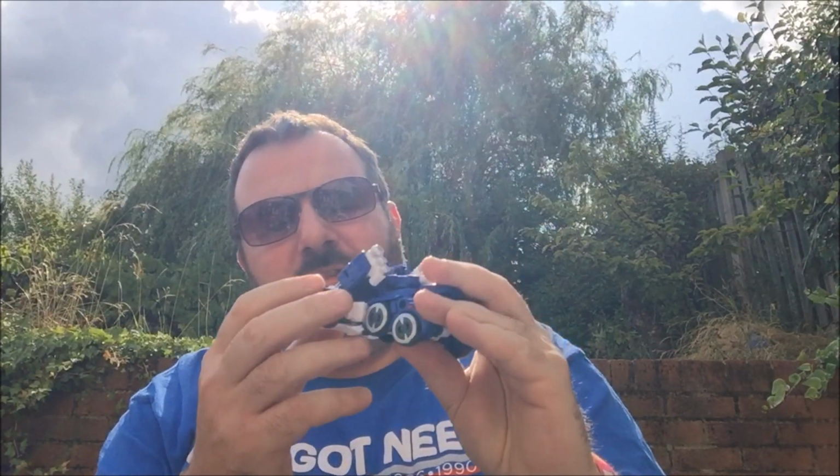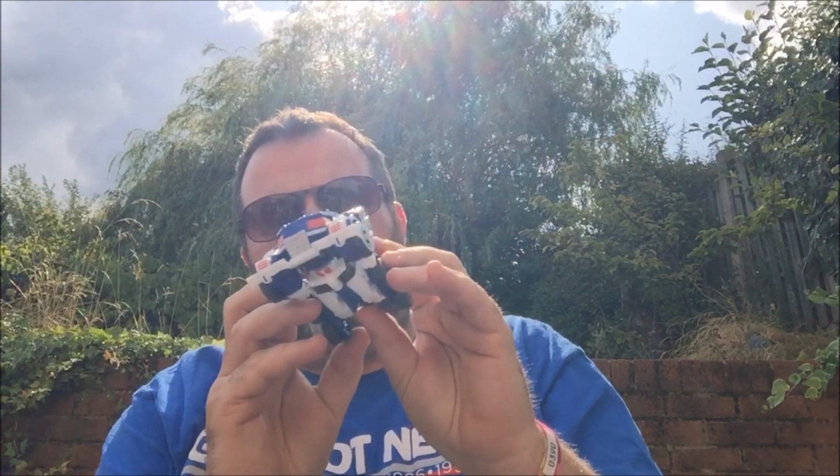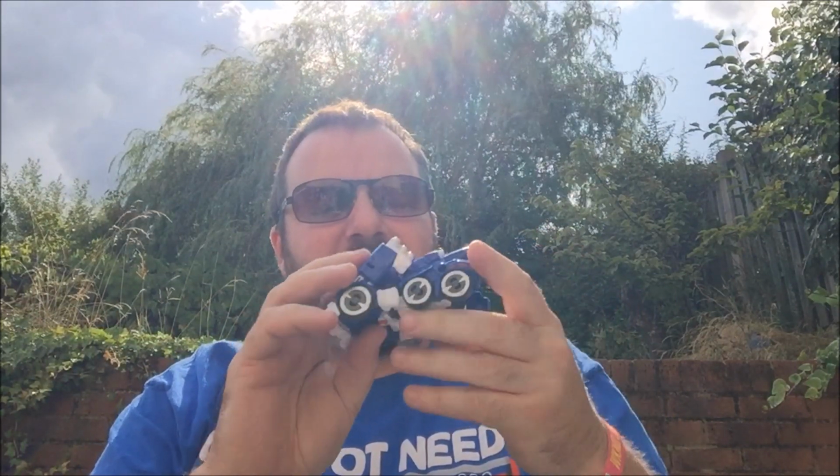really nice toy. Also from Toy Fu, I picked up Fall of Cybertron Ultra Magnus, which is rather nice. Really nice robot form on this thing. I haven't had a proper play with it yet, but I like the aesthetics of it, and I'm trying to get all of the Fall of Cybertron toys, because I like how they look and how they transform, and it's really good stuff.